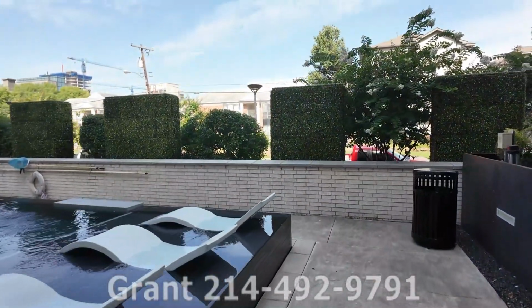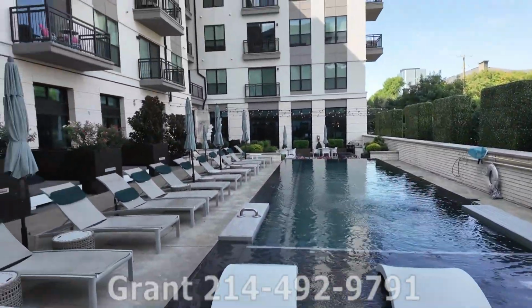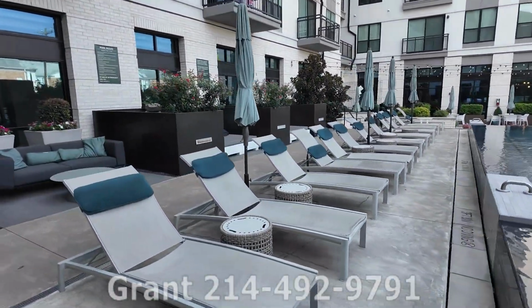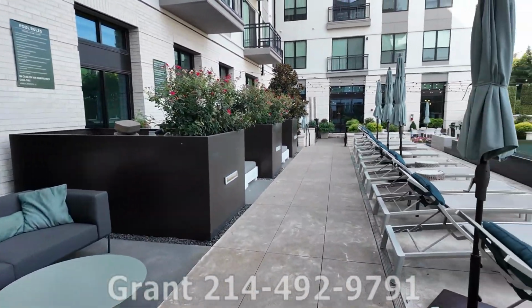The street is out right up there, so this is all first floor. And this is what it looks like. You can see the apartments right above it too, so it does have a really nice community feel. And that's the pool.